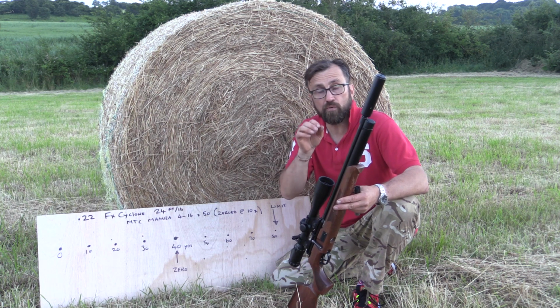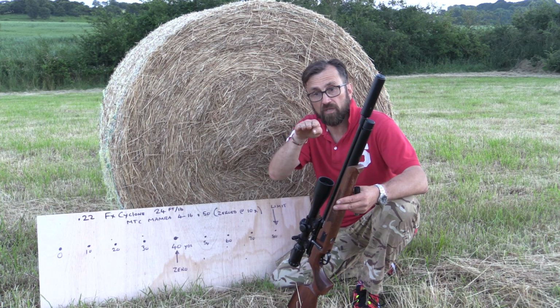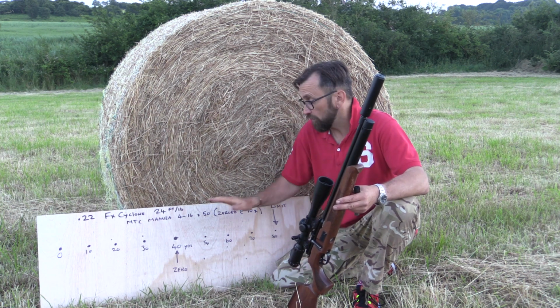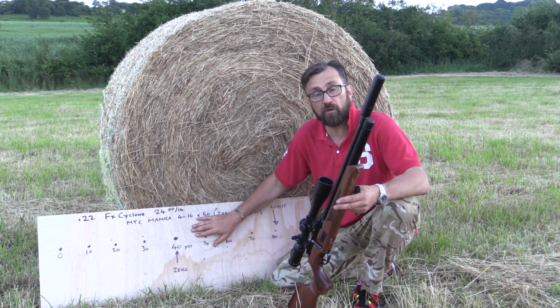But I like to practice at the position we're going to shoot the rabbits at, so I'm not going to sit down at a table and shoot targets if we're going to be shooting from above down, just so I'm clear in my brain. So we'll draw the curvature on here now and show you the curvature at the different ranges.